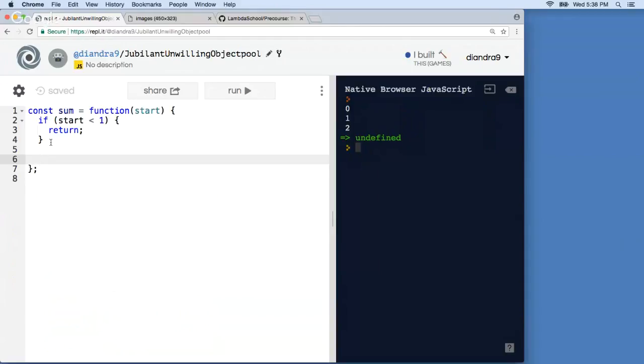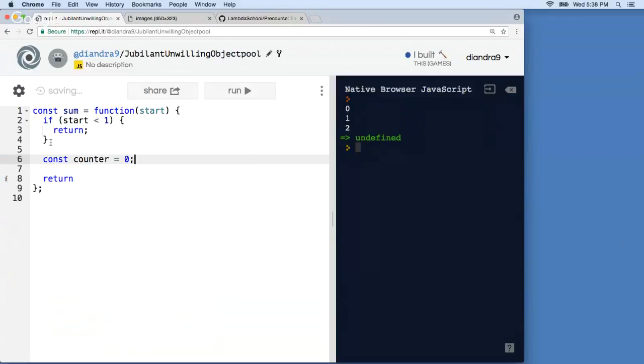Okay, so what do we want to do here? Well, we want to add things up, right? So at the end, we're definitely going to want to return something. Maybe if we declare a variable called counter, and then we want to return our counter down here, and then we could recurse. We have this idea that's going to work kind of similar to the last one.